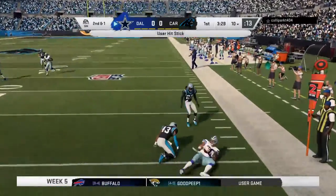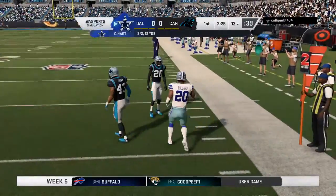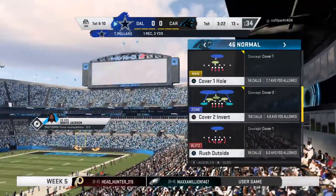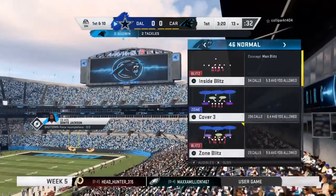And he's going to find his man out of the backfield. That's complete. And they'll bring him down right around the 13. They'll get 3 as the drive continues. It's a first down.